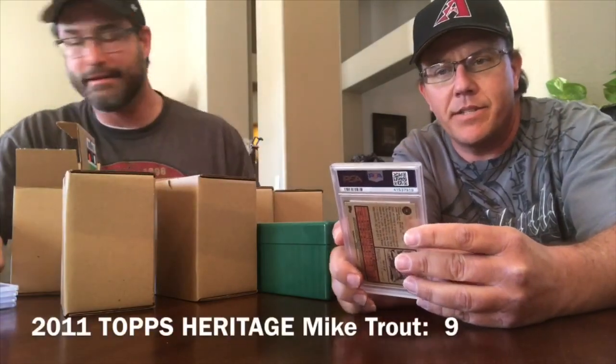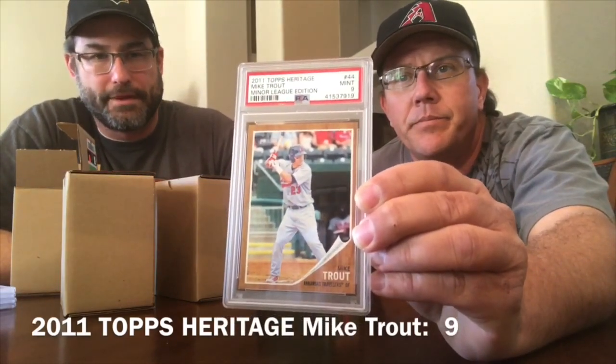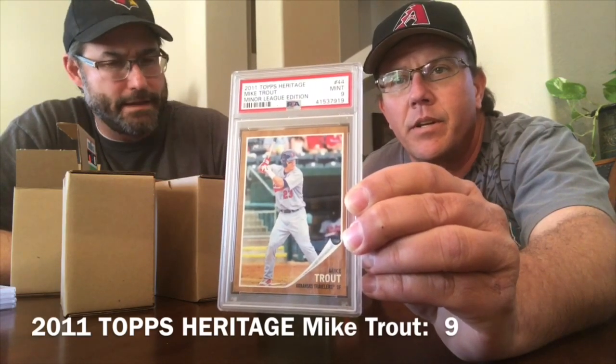Next, we've got a 2011 Topps Heritage. This is the minor league edition. Mike Trout as well. This one gets a 9. I was happy with that. A 9 is good on this card for sure because it looks like the old 62 Topps, which is very difficult to get.